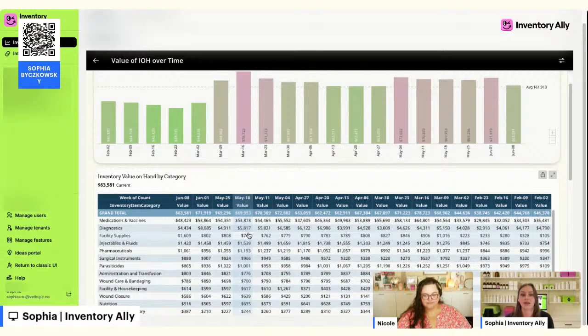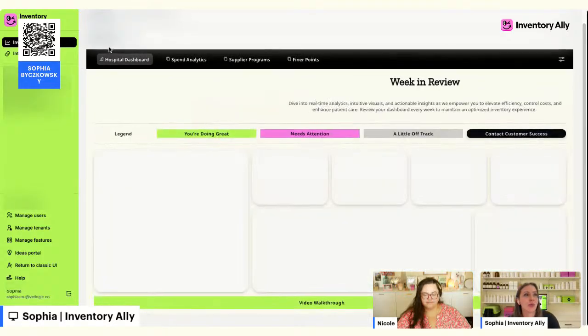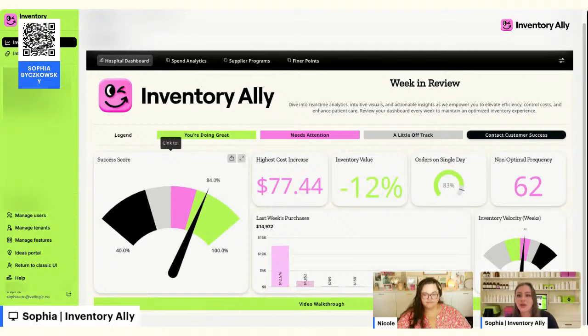We actually even have customers that are sharing this information with their accounting teams to help update that P&L report. And Nicole, you mentioned how important it is to have that standardized and nice and clean. Well, we can easily export all of this right from Inventory Ally. Now, if we go back once more, we'll go into the inventory velocity.